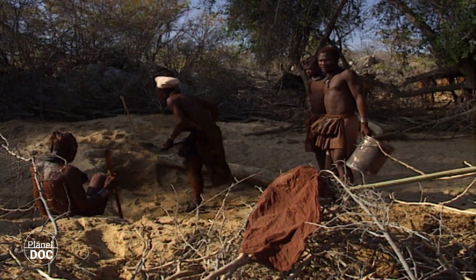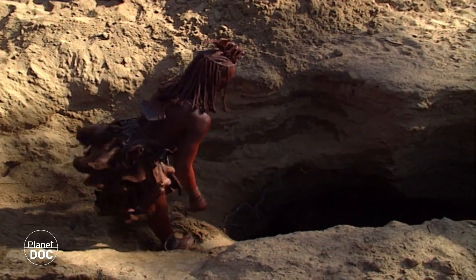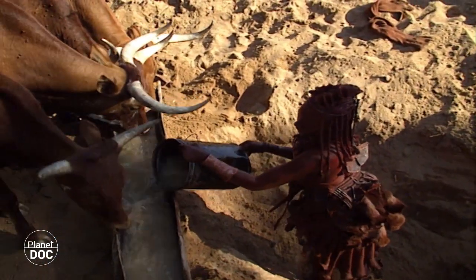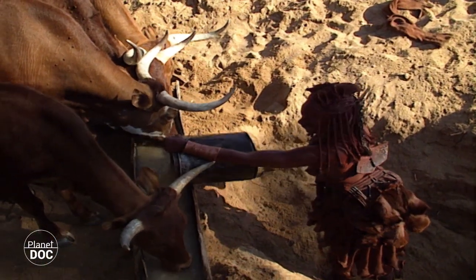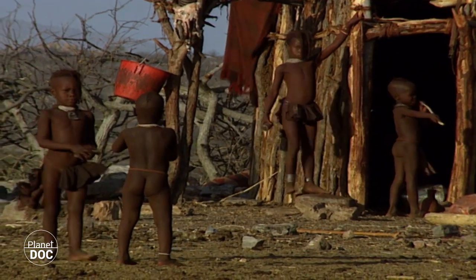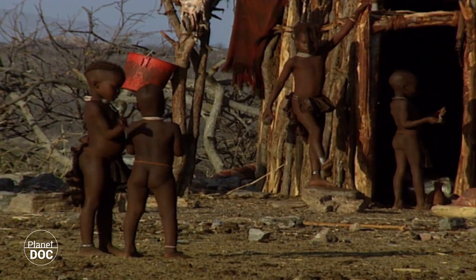Life for the Himba is hard. They must constantly attend to their cattle, give them water, take them to find pasture, make sure they do not stray off. Everyone, both men and women, must work, and only the children are excused.